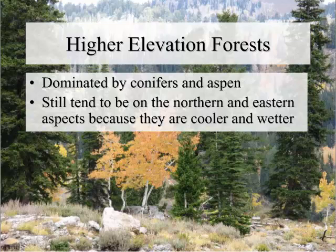We can break our forest resources into three different sorts. One, the higher elevation forests, which tend to be dominated by the conifers and the aspens. Again, they tend to be on the northern and eastern aspects, because those are the cooler and wetter aspects.